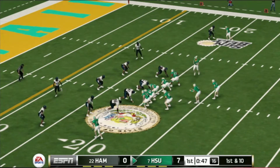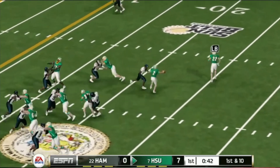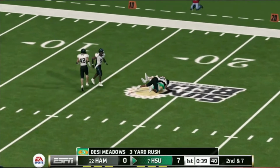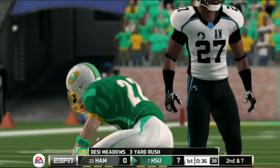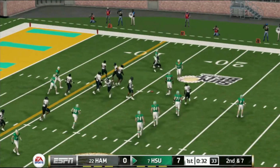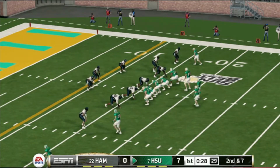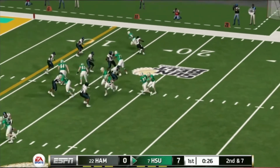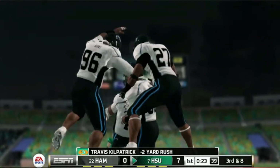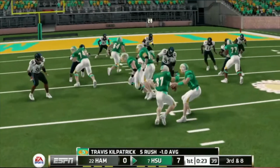55, right there in the middle, 55. Go. He laterals. Good outside run there. That's a gain of 4 on the play. That'll make it 2nd and 7. They'll bring him down at the 18-yard line. Loss of 2 on the play. That'll bring up 3rd and 8.